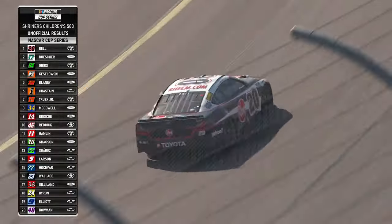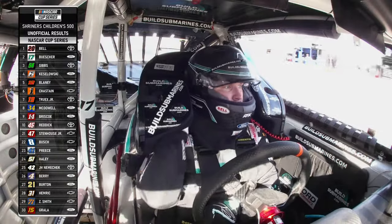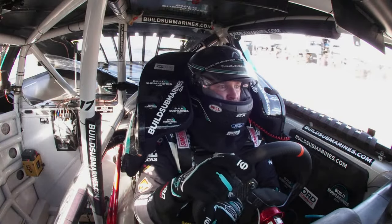Chris Buescher finishes second, 5.5 seconds back. Buescher won two of the last seven short track races in the series, including Bristol in September of 22, and we go to Bristol next week.